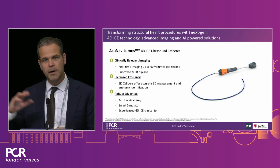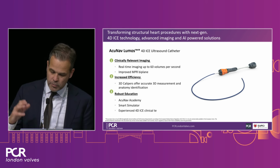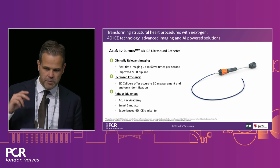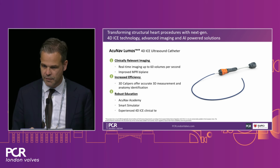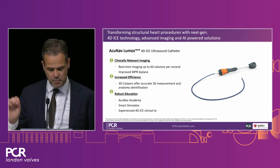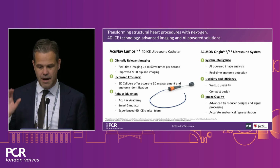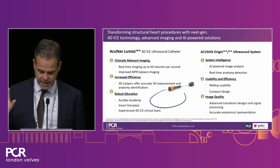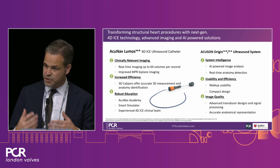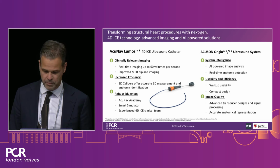So if we go a little bit into the future, and it's not available yet commercially in Europe, but the Lumos catheter that's coming there, we see that the volumes can go up to 60 nowadays. We have improved multiplanar reconstructions. We have 3D calipers, which provide you more accurate measurements. And this will come with a complete new system as well, which is AI-powered. We're giving you better analysis, faster analysis. It will recognize anatomy. And I think this is crucial to set the stage, but even move further with this field of tricuspid to improve outcomes of our patients. So thank you very much.